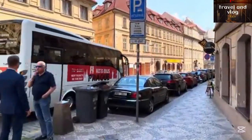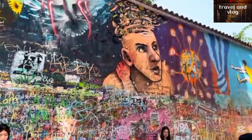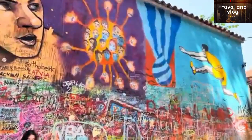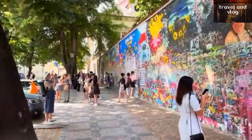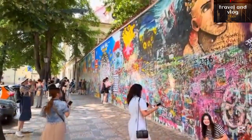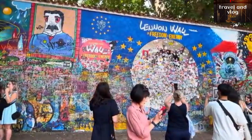Another must-visit location in Prague is the Lenin Wall, widely regarded as the most famous wall in the city. John Lennon, the legendary member of the Beatles, was shot and killed in 1980. Since then, the wall has been adorned with graffiti and poems in his memory, expressing love for him. Visitors often take photos in front of this iconic wall.